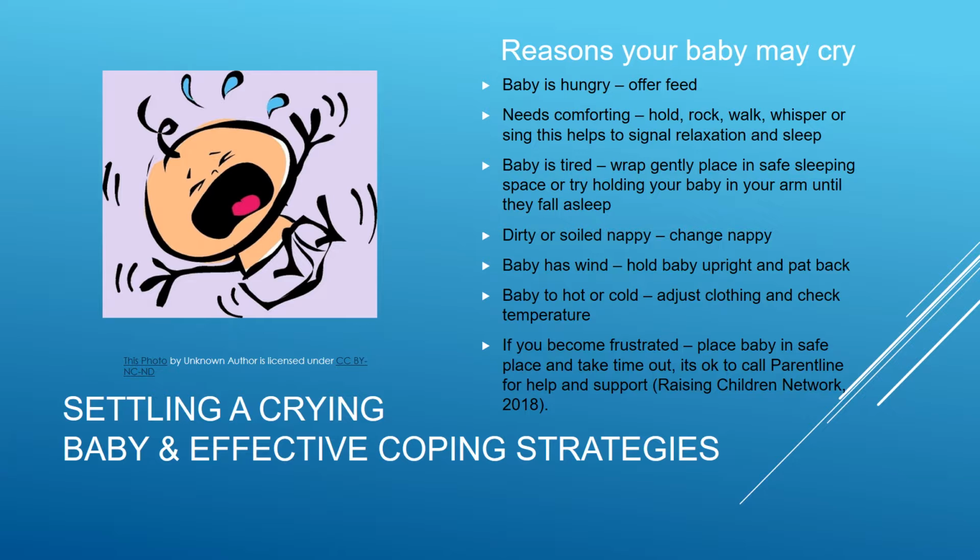5. Is your baby uncomfortable? Is your baby too hot or cold? Adjust the clothing to suit the temperature. 6. Does your baby want to suck? Help your baby find her fingers or try a dummy.